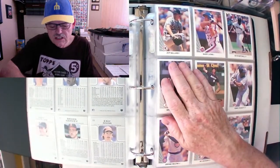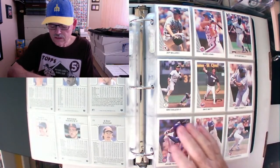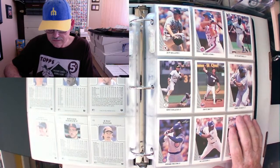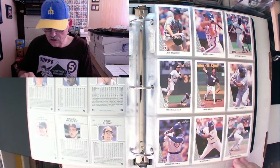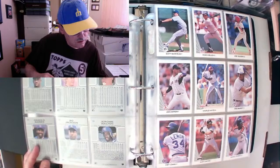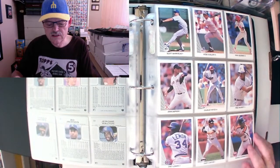Next page, Jeff Ballard, Harold Baines, Kevin Mitchell, Mike Gallego, Dave Smith, Kirby Puckett, Jerome Walton, Bo Jackson, and Harold Baines, Hall of Famer. All right. Is that a Bo Jackson rookie card? No. That is his fourth year card. That's right. He was in the latter part of the 80s, right?